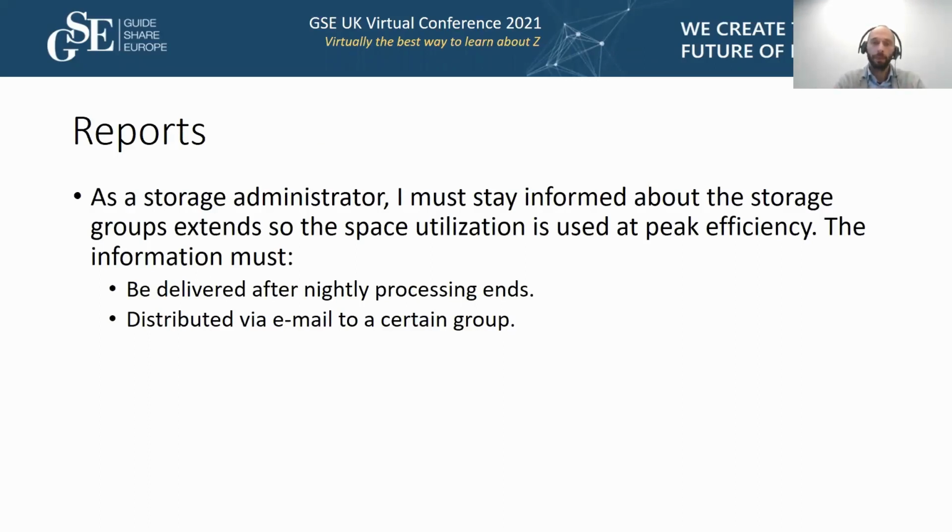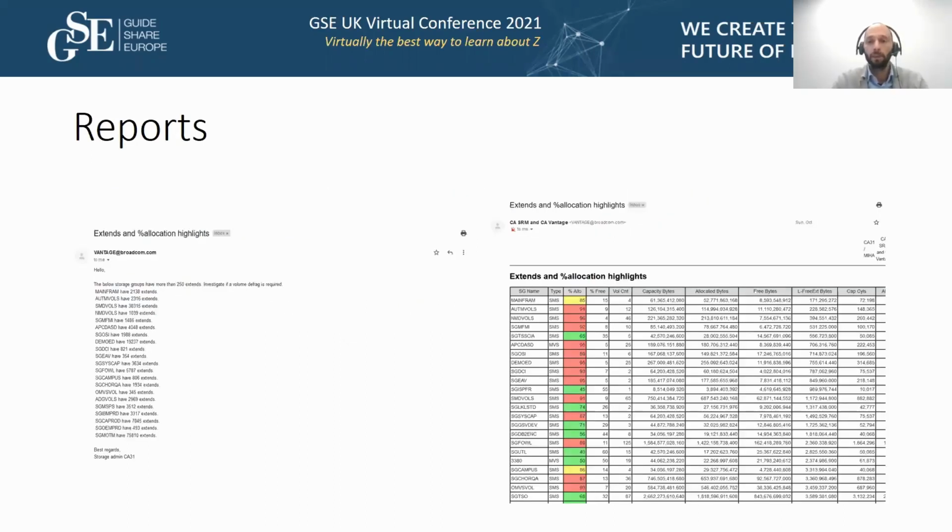I must stay informed about the storage group extents, so the space utilization is used at peak efficiency, and the information must be delivered after nightly processing ends and distributed via email to a certain group. So in Vantage, you can create reports, and I have here two samples.